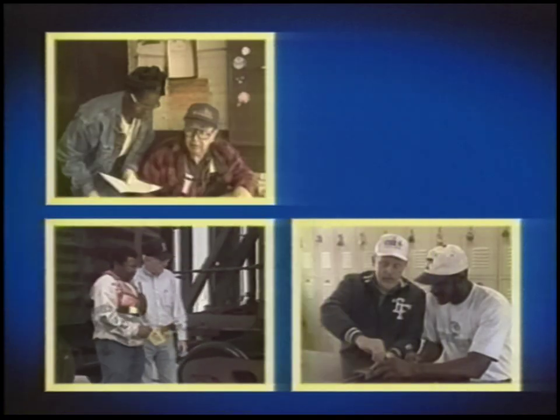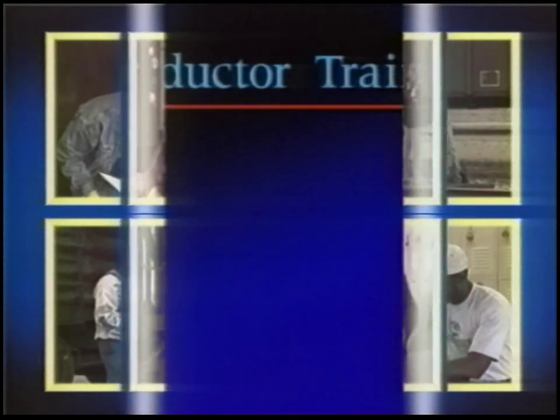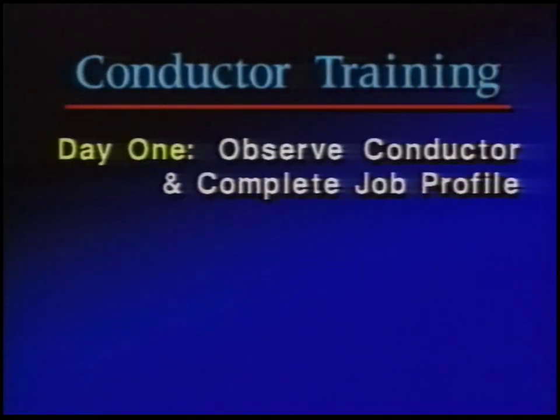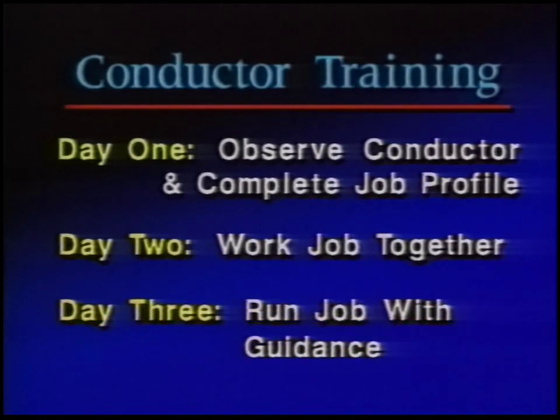During your conductor apprenticeship, conductor trainers from your home terminal will be there to guide you on the various tasks a conductor must perform. Your training will be divided into 3 steps. First, you spend a day observing your conductor trainer and completing a job profile. A job profile is your own notes about your customers, such as the layout of the track, the direction of switches, and any other pertinent information that will help you serve your customers. After your first day in observation, you spend the next day working the job with the conductor trainer, and then you spend day 3 actually running the job with guidance from your trainer as required.